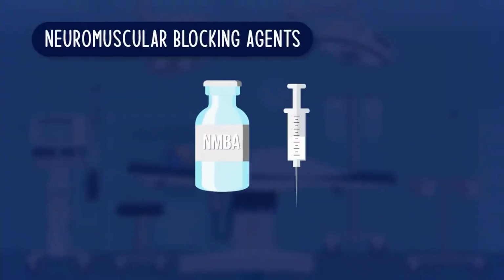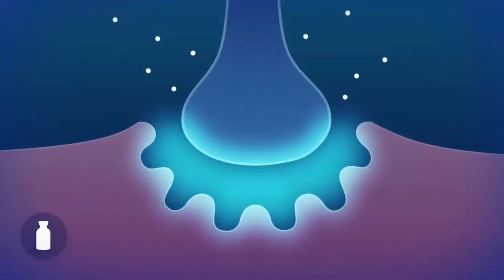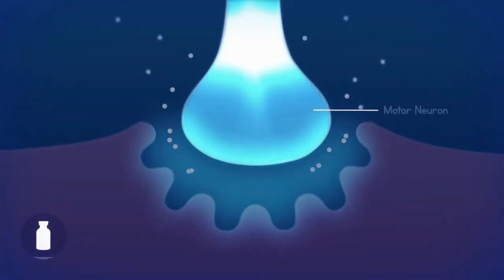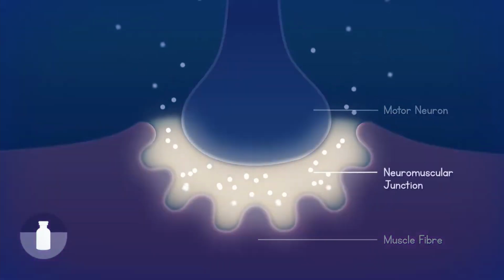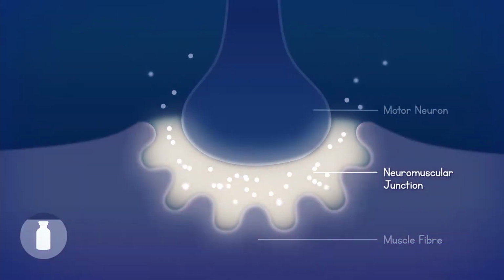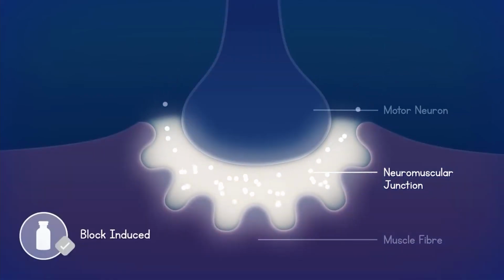A neuromuscular blocking agent, or simply NMBA or blocking agent for short, is a class of drug that creates a communication block between a motor neuron and a muscle fiber in the neuromuscular junction, which then results in temporary muscle paralysis, also known as a neuromuscular block.